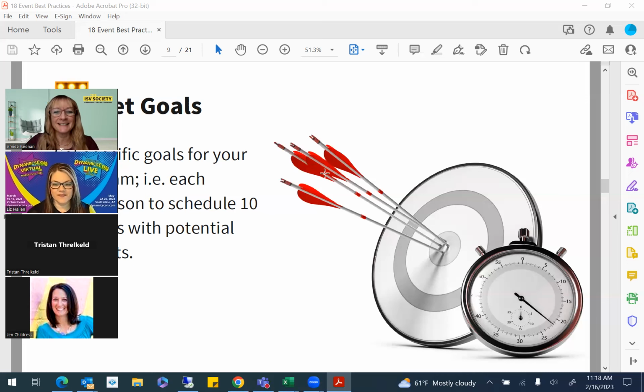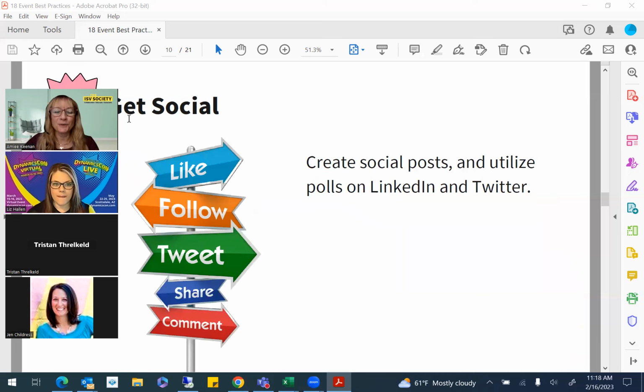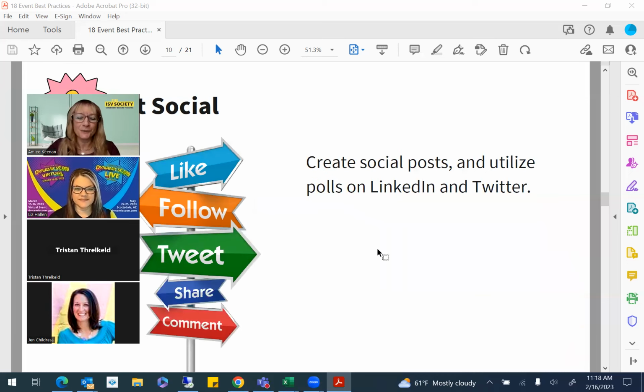All right, number 8. Get social. Yes, we want to get social. So you want to make sure you're putting out a regular cadence of social posts, whether it's on LinkedIn, Twitter, or whatever social platform you use, but also not only creating those social posts, but engagement on those platforms, especially LinkedIn. LinkedIn loves comments. So the rule of thumb is 5 comments a day, and that also boosts your engagement in your post.